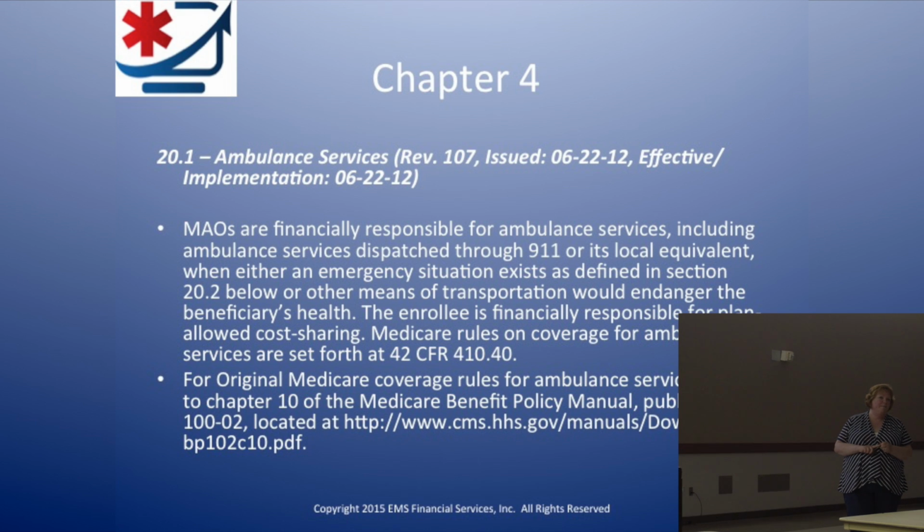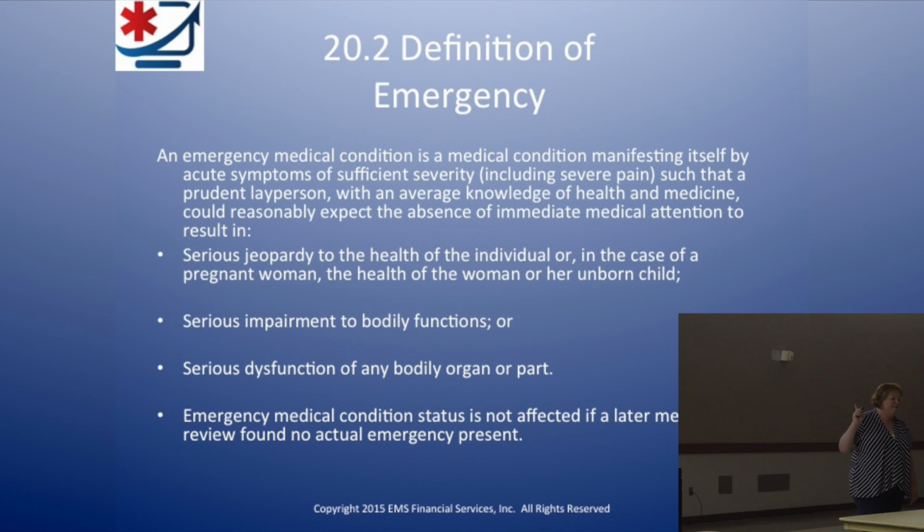So they have to cover what Medicare covers, but they can cover more than what Medicare covers. And they use the prudent layperson language for emergency instead of what we see for emergency response under Medicare: serious jeopardy to health, serious impairment to bodily function, serious dysfunction of any bodily part. And even if the patient is later found not to have an emergency situation when they get to the ER, Medicare Advantage still has to pay you. That's written in the rules. It doesn't say that in the Medicare rules. It says it in the Medicare Advantage rules, and that's in section 20.2.